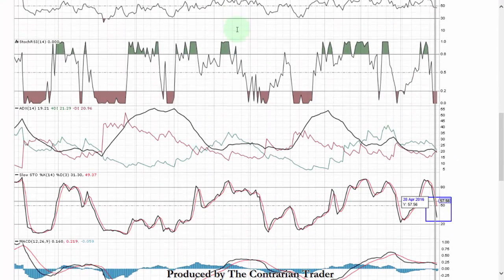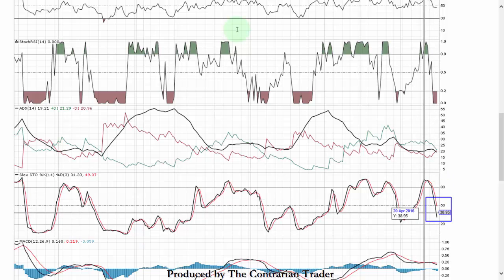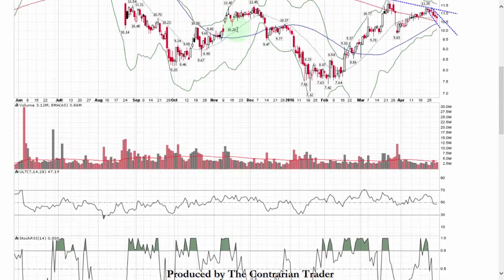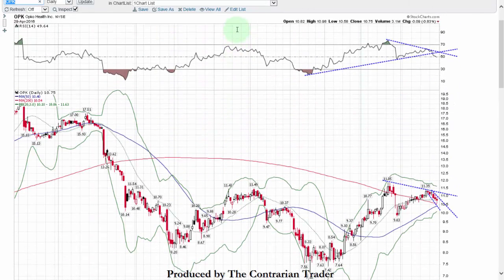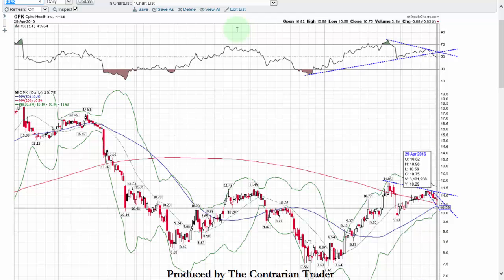Both lines on Stoke, daily chart, are trading at the 50 level, the red line, the slow line is trading slightly below, with the black line, the fast line, significantly below. You don't want to see that. You want to see these lines hook up and hook up quickly. So OPCO, I wouldn't buy. I would buy on strength. I would buy on a closing breakout.